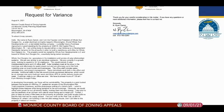All right, and here we have the petitioner's letter to the Board of Zoning Appeals stating their intention and their business activity that they are proposing for this property. Again, it's a solar electrical contractor. They speak about how many employees they expect to have, as well as traffic in the form of their trucks for pack in and pack out, as well as equipment deliveries that I spoke about earlier.